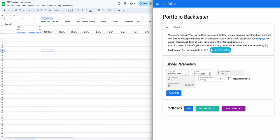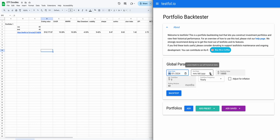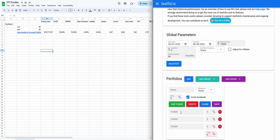when you first go on the page, there's no portfolio. You can have some that are saved, but you just pick a beginning date, and some of the things I want to test this time have not been out for all that long, so we'll just go with from June 1st to today. That's just 2 months, and we'll start with $10,000, $0 added. We'll just call this the default.